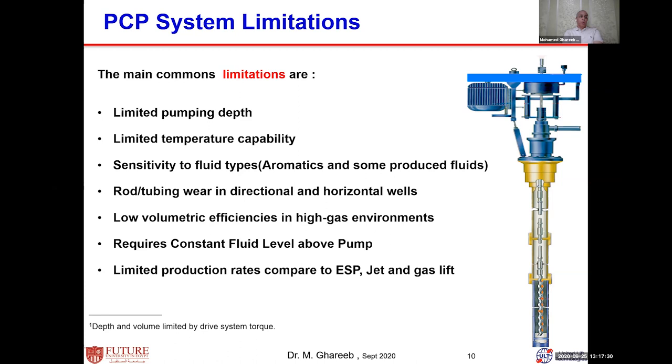However, currently this type of artificial lift can be used with crude oil of more than 40 API. In the past, it was limited to less than 10, 11, 15 API. But currently, there are systems running in different areas worldwide with crude oil API 40 plus and so on.